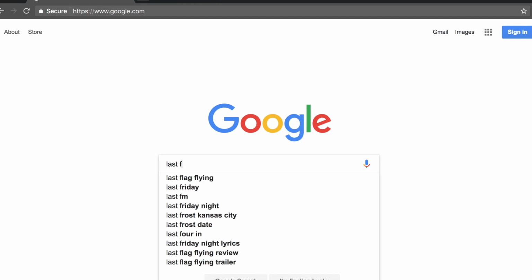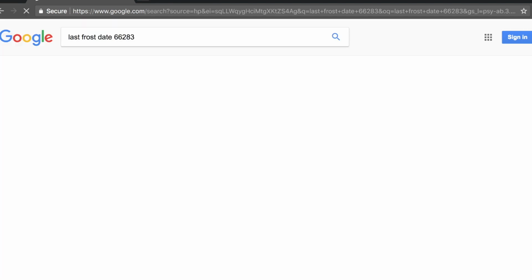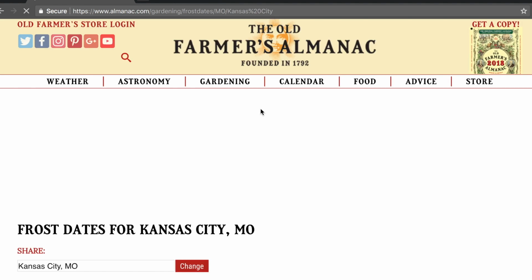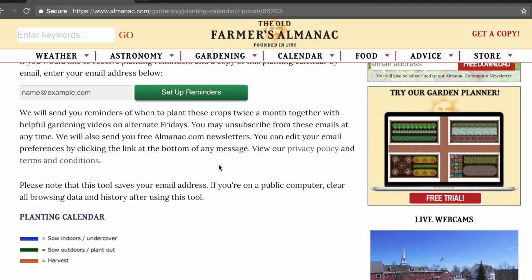So yes, by all means, follow the guides. And in the world of Google, it is not hard to know what your average last frost date is. Just enter your zip code and last frost date, and you will likely find it. Personally, I like to use the Farmer's Almanac website at almanac.com. They have a place where you can enter your zip code and actually get a guide as to when to start any of a number of different types of plants based upon your average frost date for your zip code.